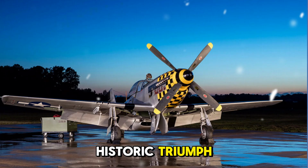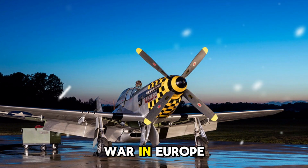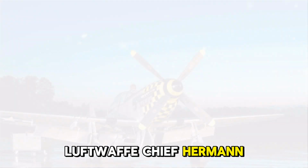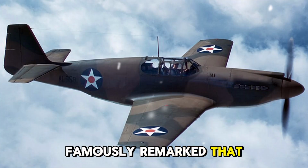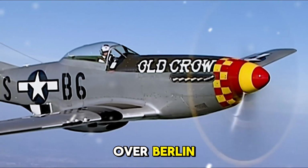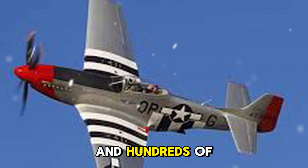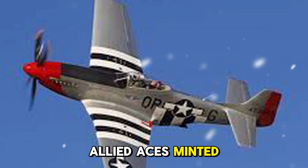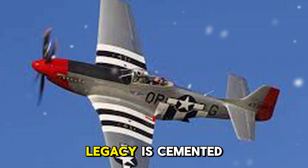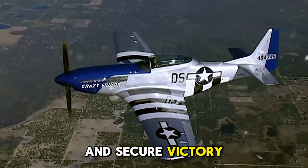Historic triumph. The P-51's presence altered the entire air war in Europe. Luftwaffe chief Hermann Göring famously remarked that he knew Germany was finished when he saw Mustangs escorting bombers over Berlin. With over 5,000 enemy aircraft shot down and hundreds of Allied aces minted, the P-51's legacy is cemented as the fighter that helped break Nazi air power and secure victory.